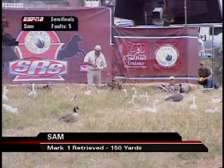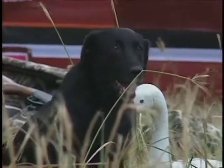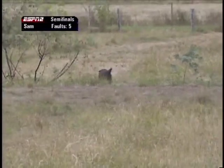He's hanging in there. Come on. Sit. Come on. Looks like he's going for the long right-hand bird here. Sam. I think he's marked the area fairly well. Let's see if he can find that bird.